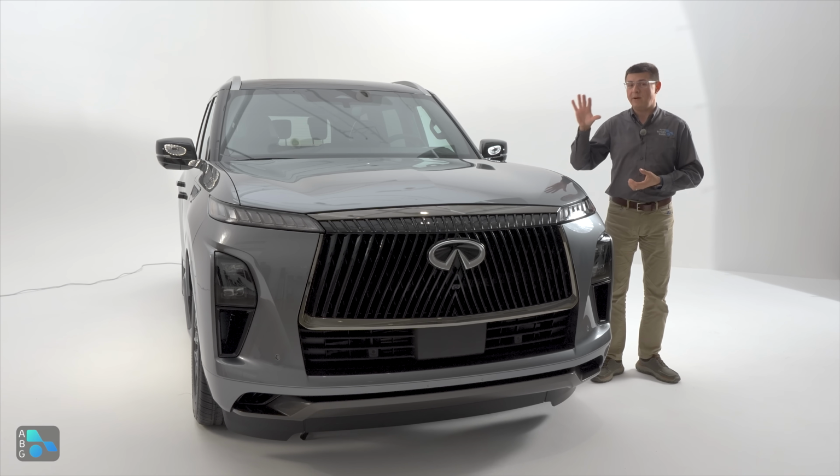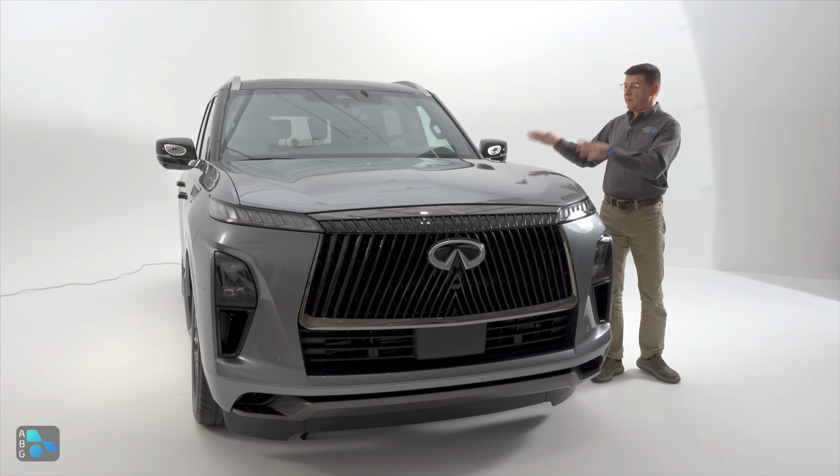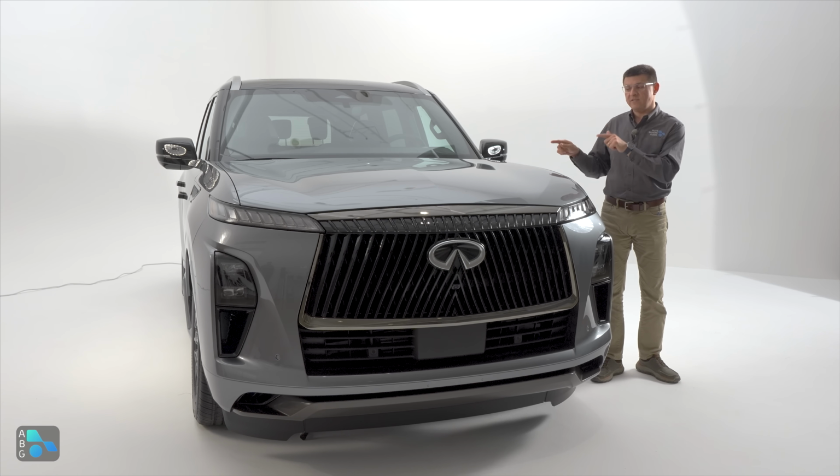I think the engine is probably the most significant change aside from the interior, and I'm really excited to see how this drives. Stay tuned for that video coming up this summer, but expect this to not just be the most efficient QX80, but also the quickest QX80 that they've ever built. And hopefully that engine finds its way into other Infinitis at some point soon.